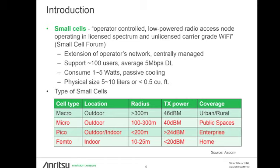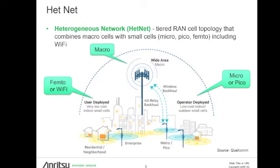and what HetNet is. So this is a definition I just pulled from the Small Cell Forum, but other places have a similar definition. Basic small cells are like a microcell, but they're small in several aspects. It's small in terms of the radius of the coverage. That is, it covers a smaller area. It's small in terms of power output. As you can see at the bottom there in red, those are the typical type of small cells compared to a macro cell. And also the number of users.